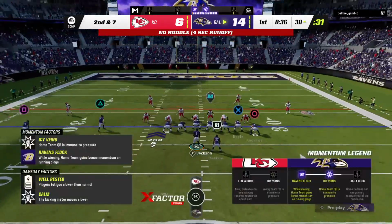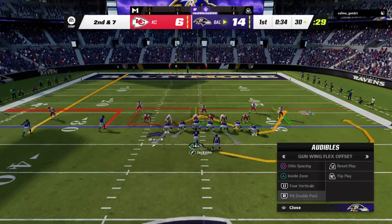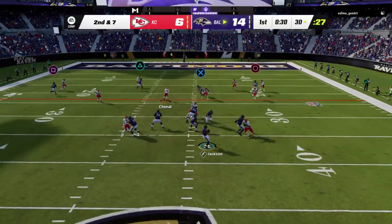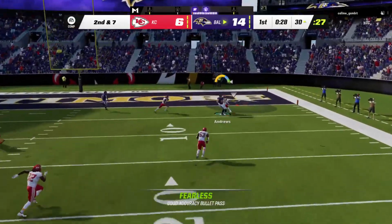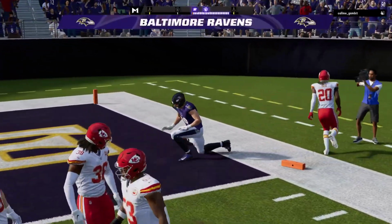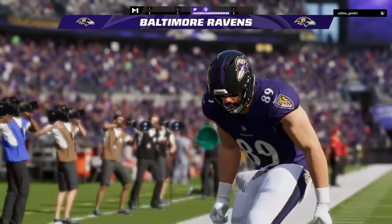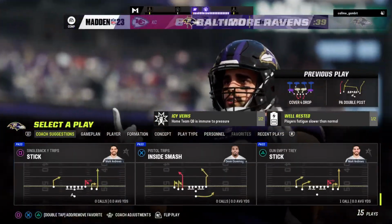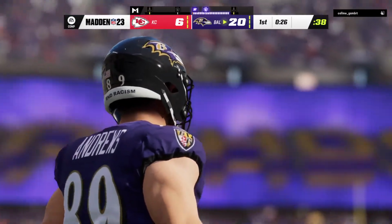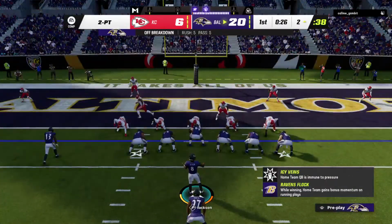3 yards on that last carry. Here's 2nd and 7. Off the play fake. Here's Jackson. And this is caught inside the 5. And he is into the end zone for a Baltimore touchdown. Mark Andrews, 30 yards. And the Ravens go up by 2 touchdowns.